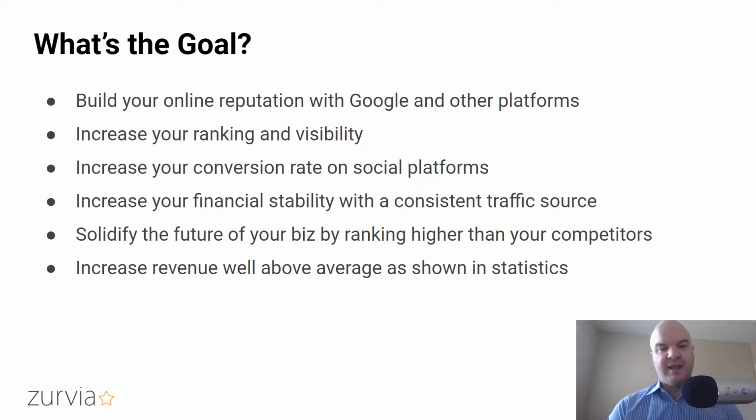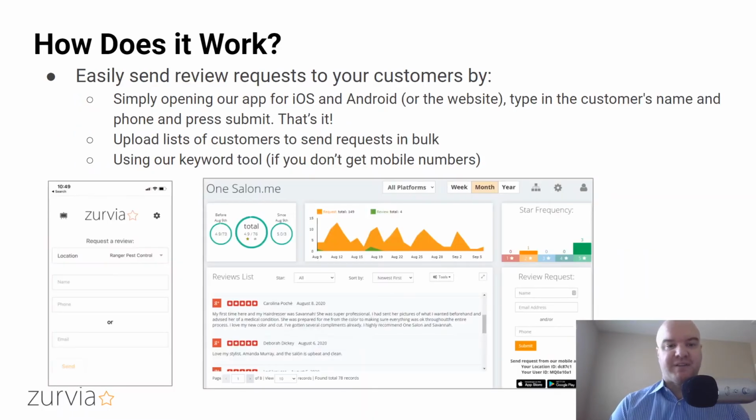We're trying to solidify the future of your business by ranking higher than your competitors. This is another big key, right? Maybe you've got 200 reviews, but if your competitors have 500, your 200 doesn't matter that much. So you need to have significantly more than your competitors to make you stand out against the crowd. Increased revenue well above the average, as shown in the statistics. We talked about this earlier, having more than 200 reviews and having more than 25 every 90 days can double your revenue. So there's a direct link absolutely between the number of reviews that you're getting and the amount of traffic that's going to be coming into your business.